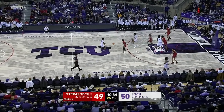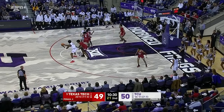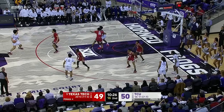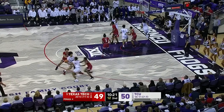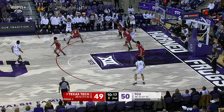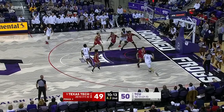It is clear, though, that TCU has more riding on this game than Texas Tech. Tech knows they're in the tournament field. They're playing for seeding. The Horned Frogs' only shot is to stack those Quad 1 wins. This would be one. White. I'll let the moves over Anderson.